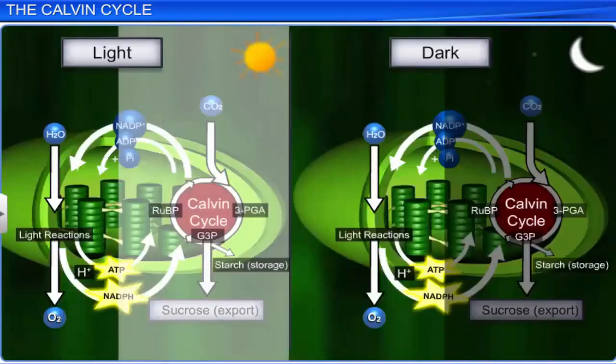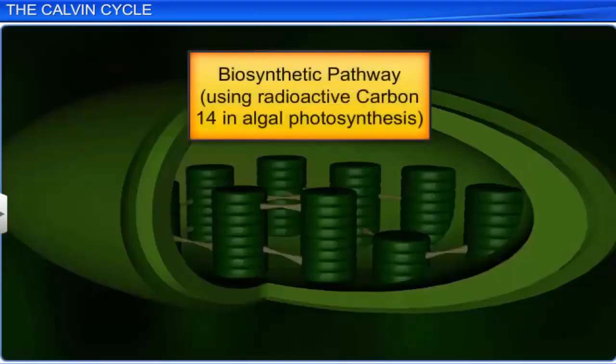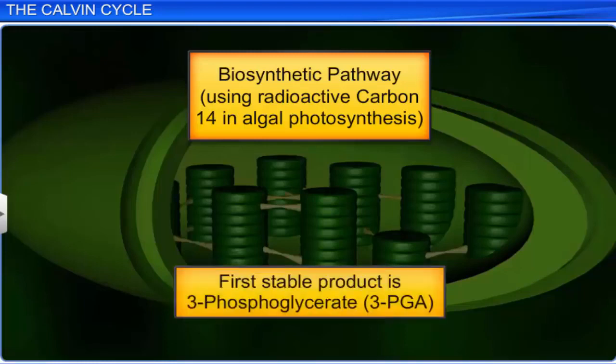Dark reaction, as its name suggests, does not necessarily take place in the dark, but takes place both in light and dark, until the products of light reaction, ATP and NADPH, are exhausted. The American scientist Melvin Calvin used radioactive carbon-14 in algal photosynthesis and discovered that the first stable product formed in the biosynthetic pathway is a 3-carbon compound, 3-phosphoglycerate.